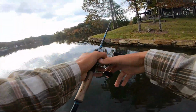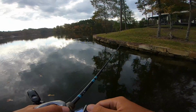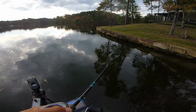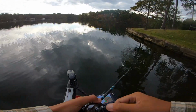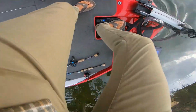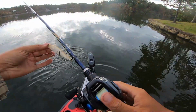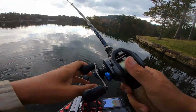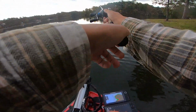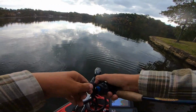I don't know how you didn't get bit on that cast. No, I meant right here with the little piece of wood. Alright, round two with the jerkbait. There's a little nub with fish on it up here. Might be getting a little too close, but hopefully it'll still bite.